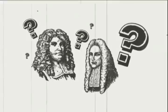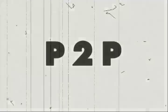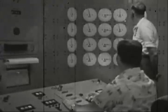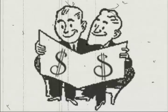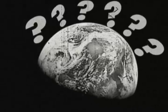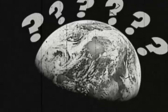Let's talk about the best practices for the responsible use of peer-to-peer technology for game delivery. What's that you say? You've never heard of peer-to-peer technology? Well, peer-to-peer, or P2P for those in the know, is powerful technology that helps you download your game files more quickly and helps game publishers save money. But how in the world can P2P benefit publishers and gamers simultaneously? It's easier than you think.